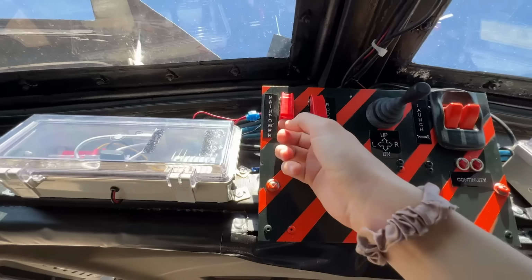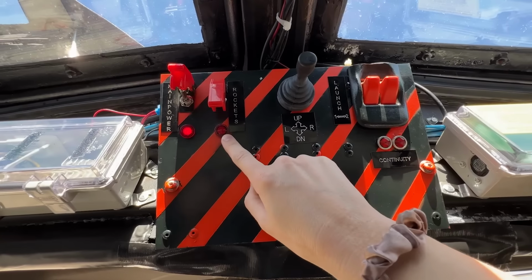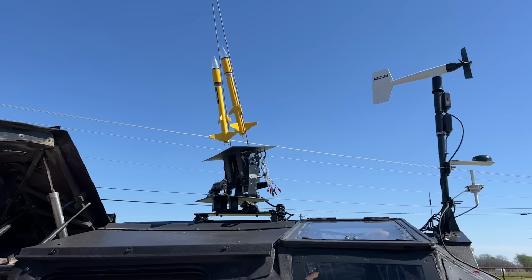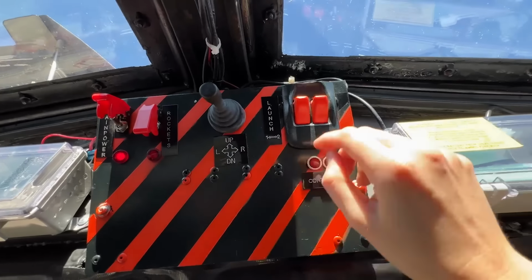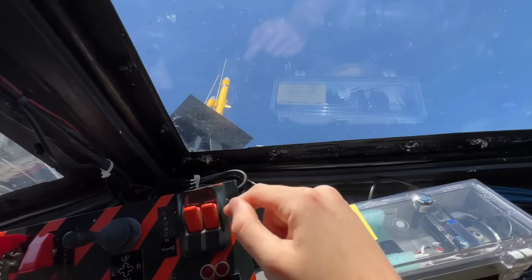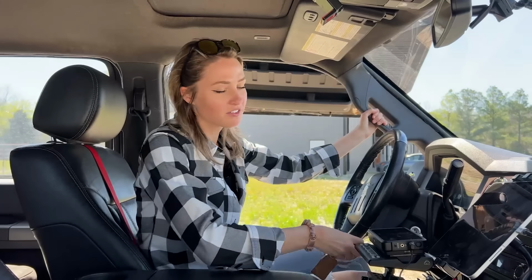All the way on the left, this is your main power. This is the igniters for the rockets. This toggle switch actually directs the rockets so that you can aim towards the storm, which is pretty awesome. And then once the continuity lights are on, these buttons will launch the left 1 and 2 rockets. We have the keys, so let's go ahead and turn her on.